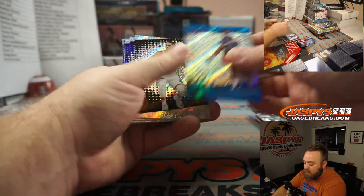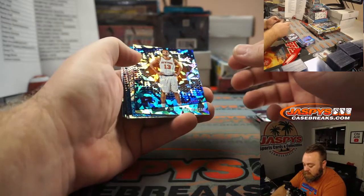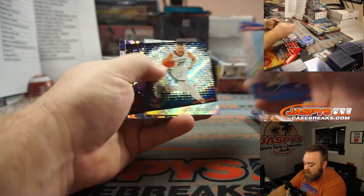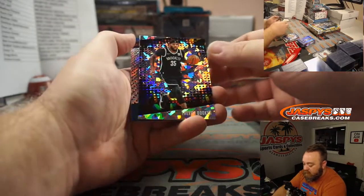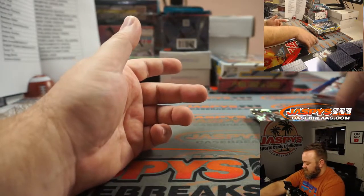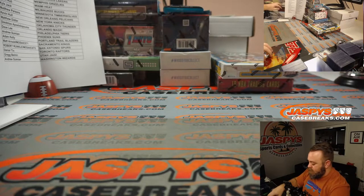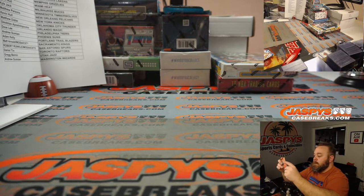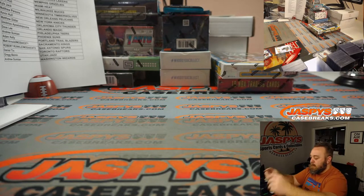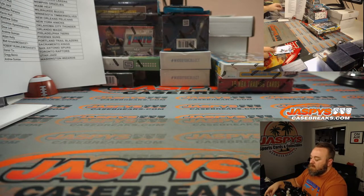Dimitri and Wes Iwundu for the Magic. Joakim Noah for the Knicks. Kevin Hall and Terrence Ferguson for the Thunder. Trevor Booker for the Nets. Robert Runkle and Dylan Brooks for the Grizzlies. Next up is Optic Retail, I believe.